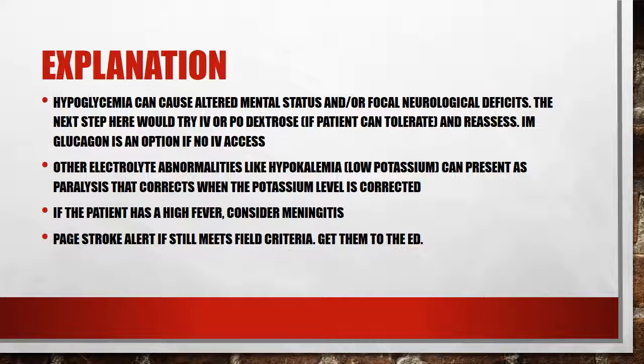On that note, other electrolyte abnormalities such as hypokalemia, or low potassium, can present as paralysis that corrects when the potassium level is corrected. If the patient has a high fever, consider meningitis, like in our previous case. And when in doubt, page it out. If the patient still meets field criteria, page out a stroke alert, get them to the ED for evaluation.